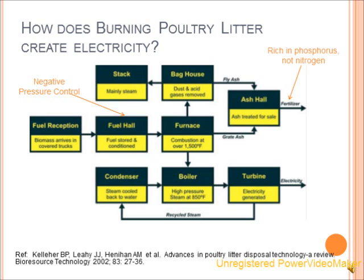The byproducts are then the dust and acid gases from the furnace, and so those are removed to varying degrees depending upon the pollution controls in the baghouse. And anything that's not removed in the baghouse goes out the stack. So this slide says that's mainly steam, but that really is dependent upon the pollution controls in the baghouse.